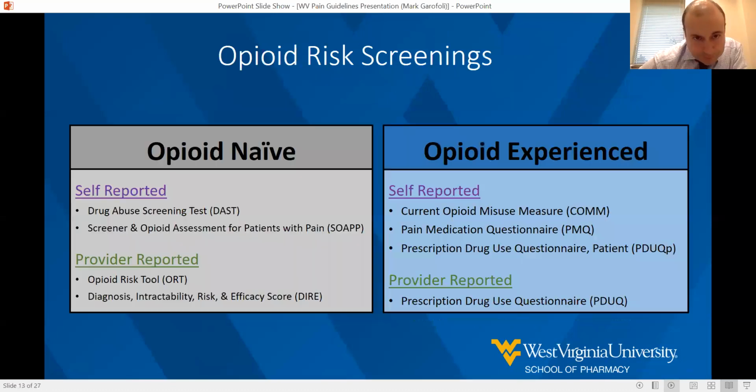Next slide, please. On top of that, as if we didn't have enough to do in our 15 to 30 minutes, there's opioid risk screenings. Not going to go into the specifics for each of these, and there are others that are not on this list. But the big idea here, I boil it down to 2 questions. First off, has the person had an opioid medication before? Yes or no? So naive or experienced?